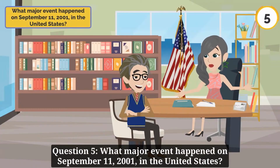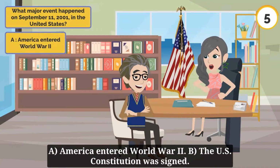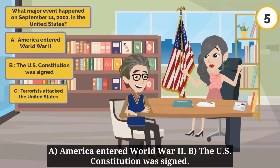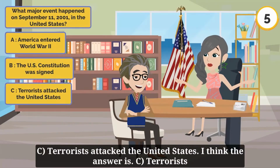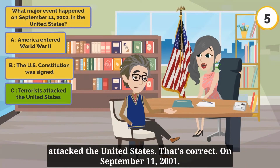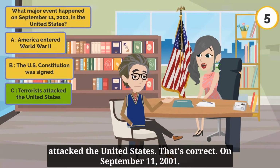Question 5. What major event happened on September 11, 2001 in the United States? A. America entered World War II. B. The U.S. Constitution was signed. C. Terrorists attacked the United States. I think the answer is C. Terrorists attacked the United States.